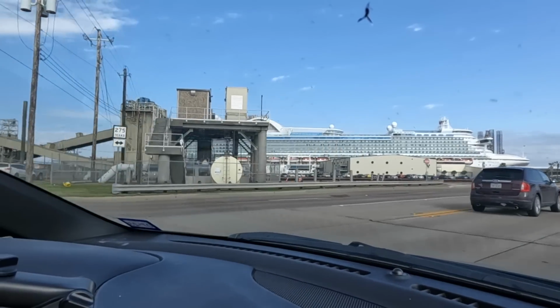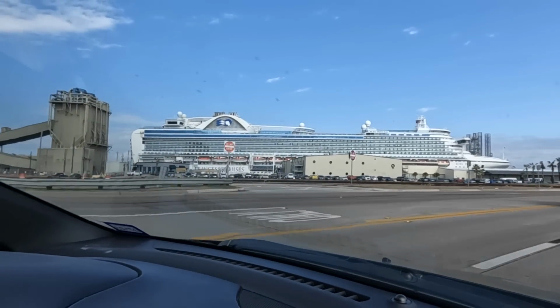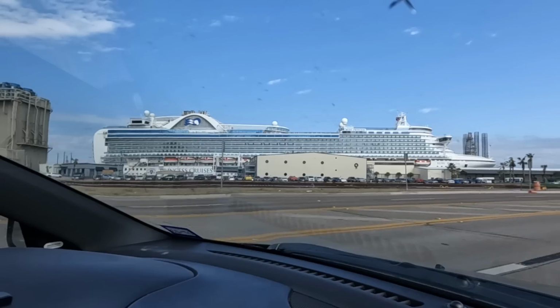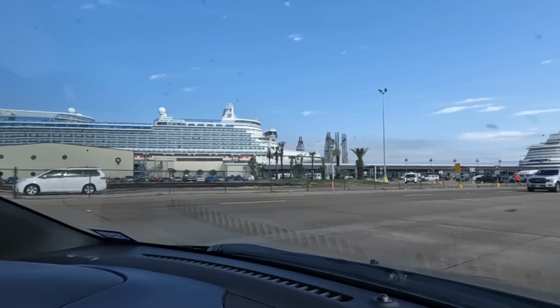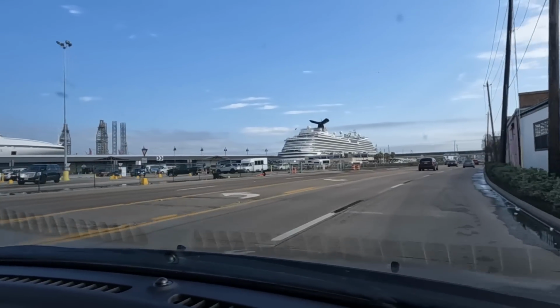So right now, all the way back to the first sighting of the ship in the car. Hello, Ruby Princess. Oh, you are so beautiful. I cannot wait to get on board. We are now heading to park the vehicle.